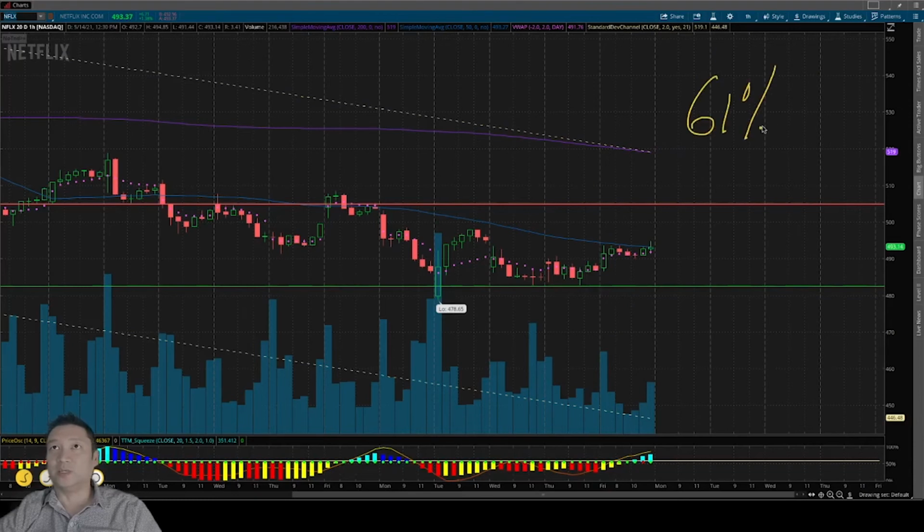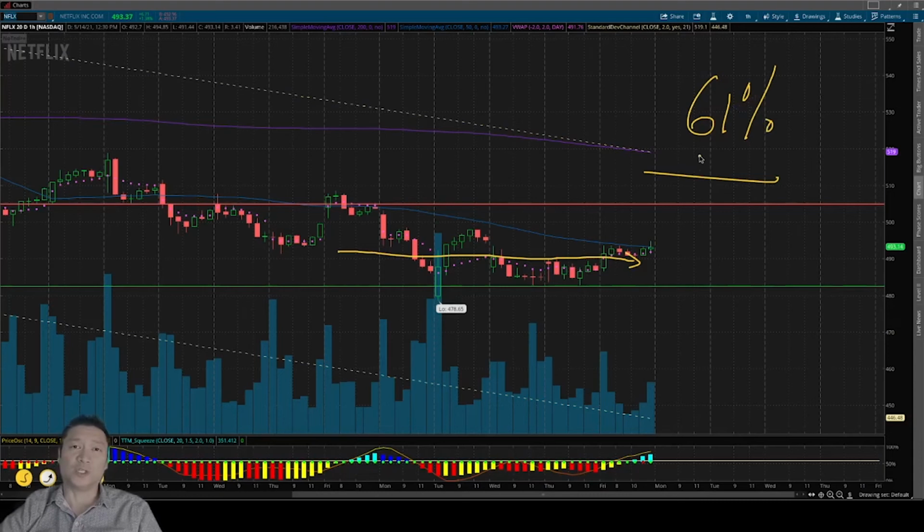61% profit in a week is very good. Very happy with that, obviously. And like I said, I just identified this range and hoped that it stayed in the middle, and it did. And so I managed 61% profit on this one trade alone. And obviously I didn't trade heavily this week with the choppiness, but Netflix was something that was, to me, a little bit predictable. All right.